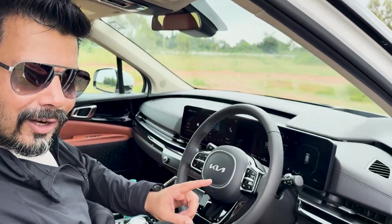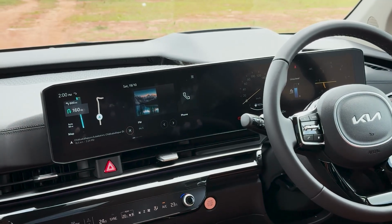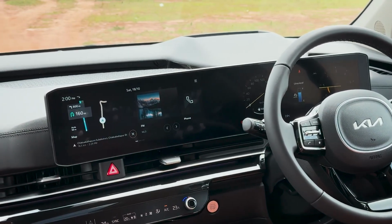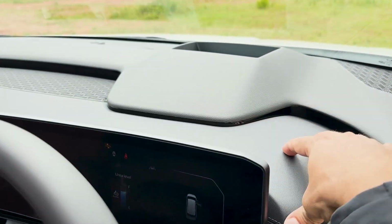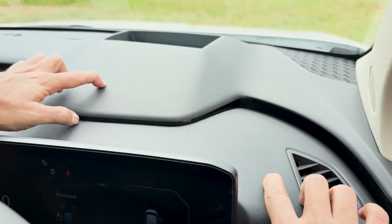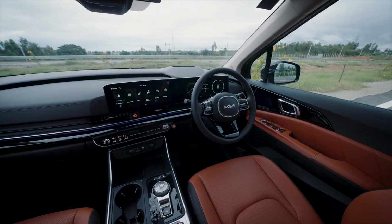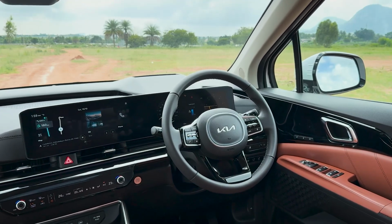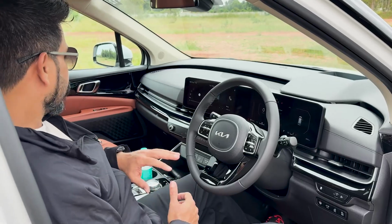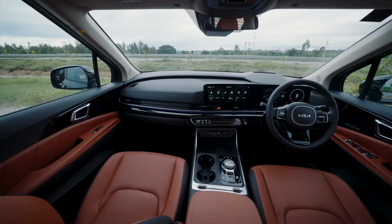These screens here are also special. They are 12.3-inch screens. They come as a continuous seamless system and they look absolutely gorgeous. This material here is soft to touch, while this is hard plastic. This is hard plastic, but overall the way it's been laid out, it looks premium. The steering wheel is of a very high quality. As I mentioned, the stalks are of a very high quality, and the feeling while sitting here is that of being in a very big, very wide car.